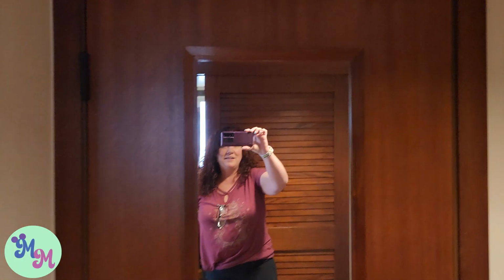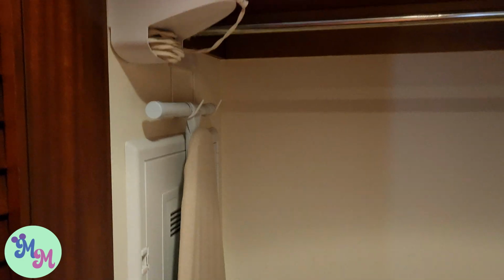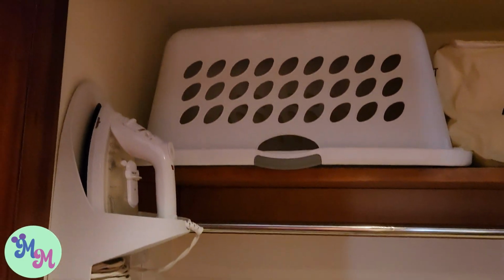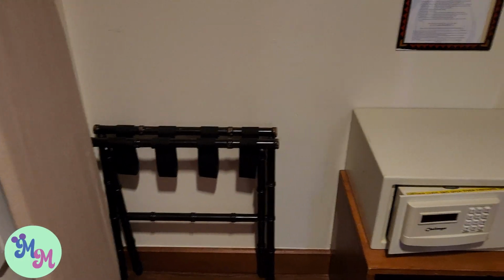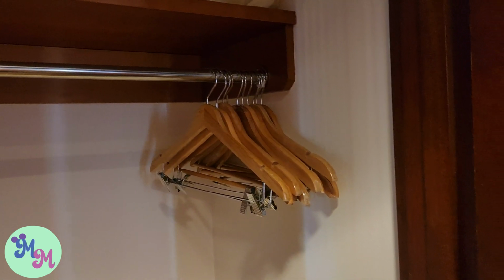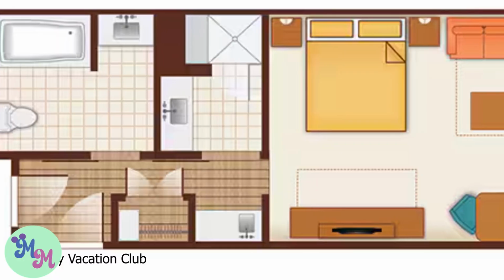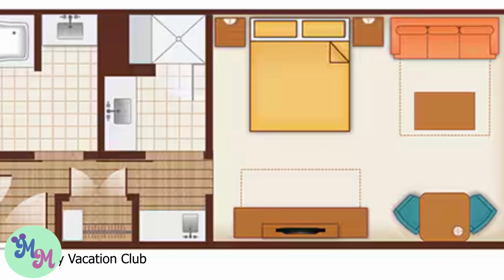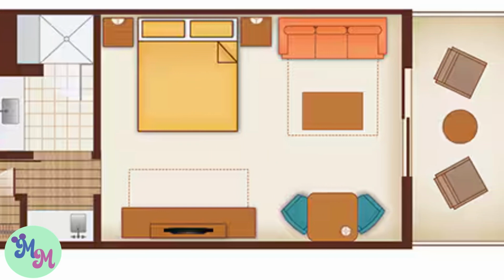Got a good full-length mirror to the right when you come in the door. It's always a little tight, so I'm going to try to get everything in the frame. We have a laundry basket, an iron and ironing board, a stand for your suitcase, safe, quite an ample amount of hangers there, extra bedding. Okay, this is a studio, a DVC studio villa. It is a standard view. We'll check that out in a little bit.